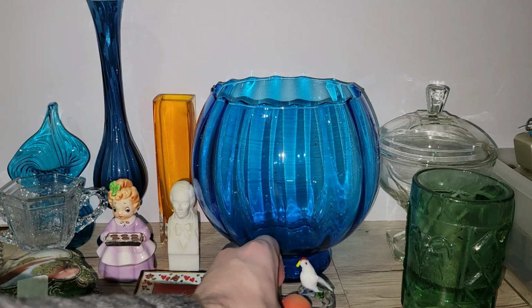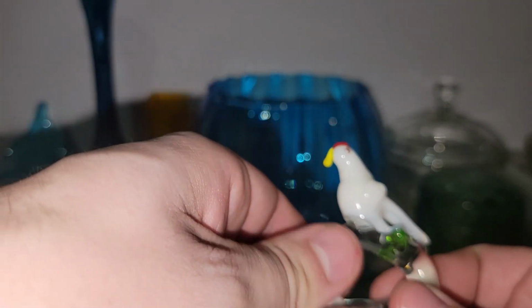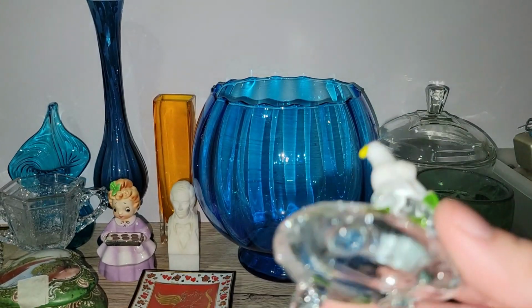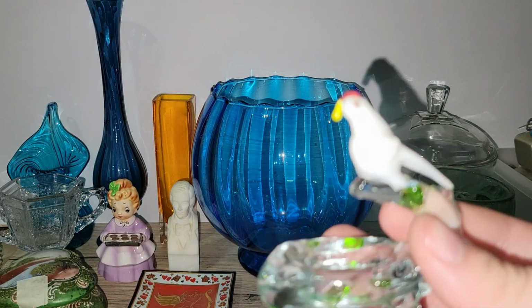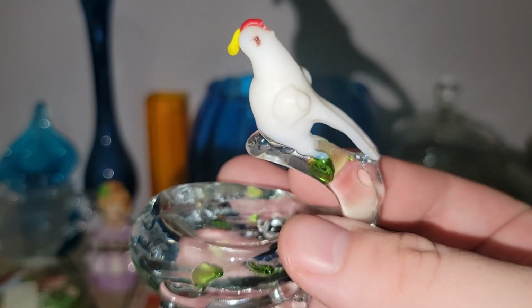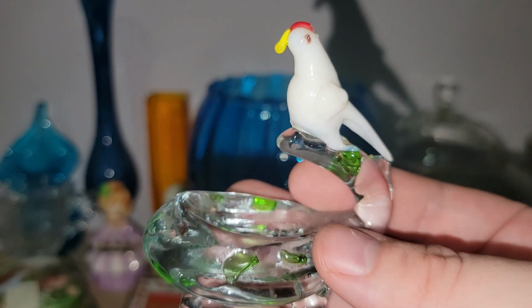This is really cool too. This is just a little glass piece. I have no idea if this goes with it. I think somebody just stuck that down in there. Not broken anywhere, definitely different. Oh, that's not even in focus. I am so sorry. So I'm going to have to look that up.